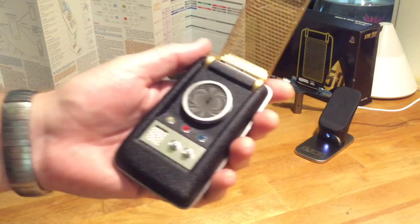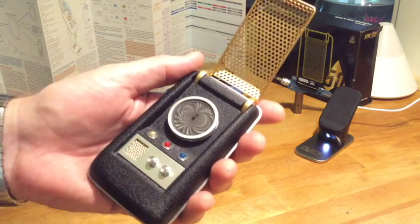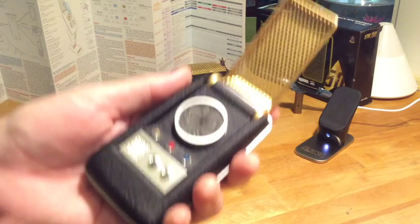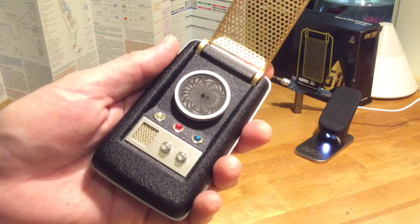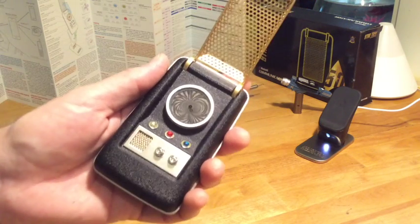So when you are connected to Bluetooth and you want to place a call, since this doesn't have a dial on it, it doesn't have a touch screen, all it has are the two little buttons here as an interface. The microphone is behind this little screen here, as you would think it would be. The speaker is behind the moray disc, and it is very loud.